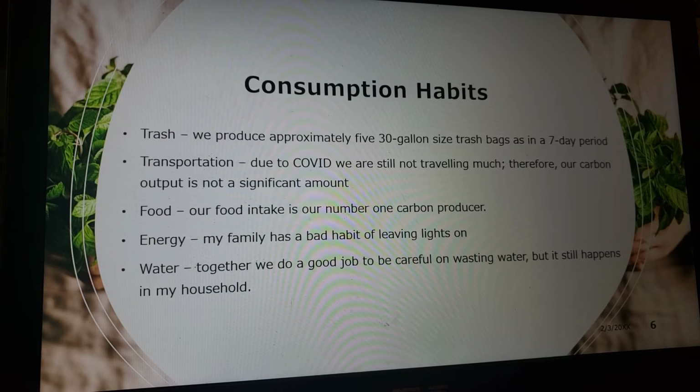For food, our food intake is our number one carbon producer. And I do recognize that because it's the containers that we're using from the food that we're eating. Some of it, the majority of it, cannot be recycled. So it's something we need to work on as a family as we're shopping, looking at the containers. Are the containers recyclable? Are they not? Do we really need it? Do we not need it? Just things that we need to work on as a family.